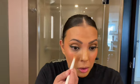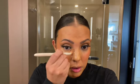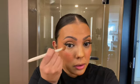So I'm going to go in with the NARS concealer, the darker of the two. And I'm going to conceal under my eyes, and then we'll go on to the powders. And you don't need a lot of product, because this one, it's very pigmented, so you only need a little bit.